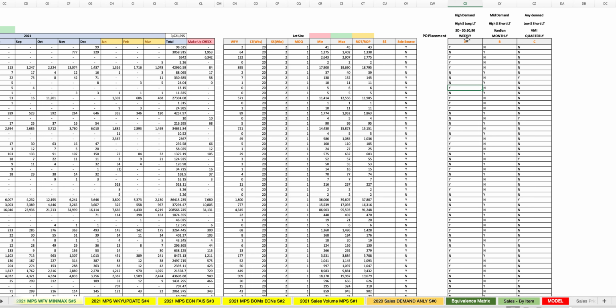But the A items are high dollar, long lead time, sole source. So the policy, whether you drive the minimum, the maximum, or a point in between, changes based on the characteristics of every item, right? So as I said, the A items are placed weekly.